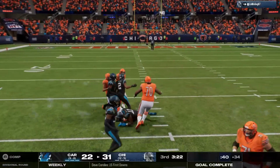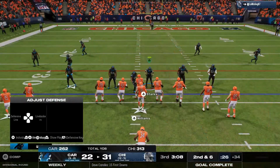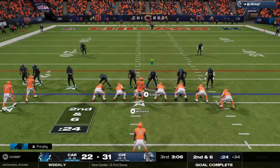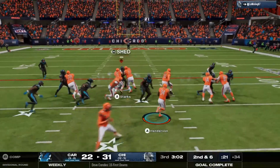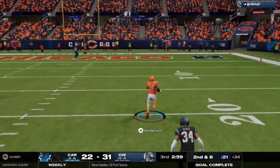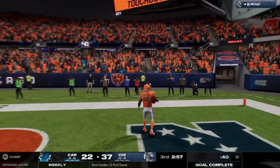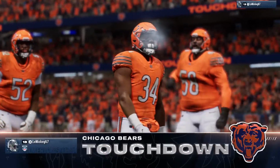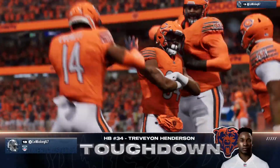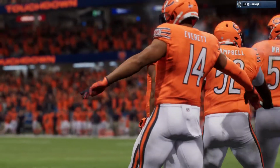They'll turn and hand this one off. He'll work his way ahead for a gain of about 4. Here's a 2nd and 6. They'll stick with him again. Finding space at the 15. The speed on display. He's in. Touchdown, Chicago.